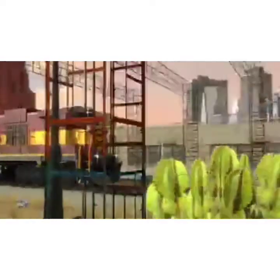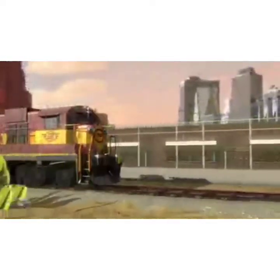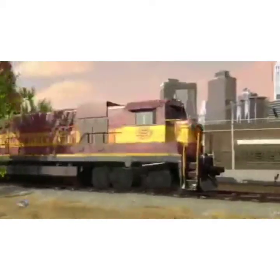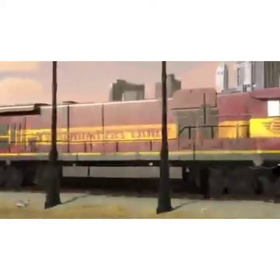41, 42, 43, 44, 45, 46, 47, 48, 49, 50. I can count my numbers. Will you count them with me? I can count my numbers. Will you count them with me?